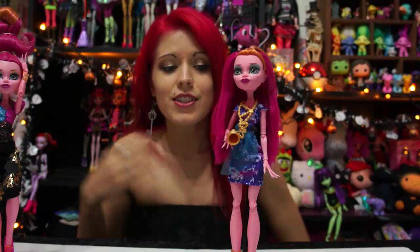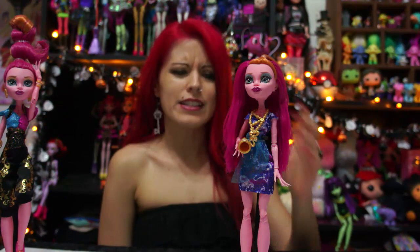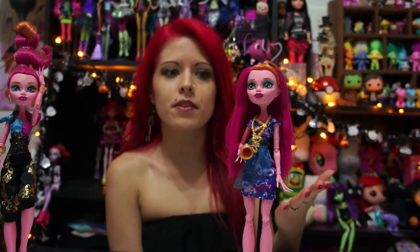So, I opened Gigi up, and every Gigi that's been coming out has been getting prettier and prettier, in my opinion. The first one was gorgeous, the second one for Scaremaster was even more gorgeous, and now this one looks even more flawless. I love her hair. I saw Claudina 9's review, and he said that her hair was great. I completely agree with him. It's fantastic. So here, I'll start with the back of her.